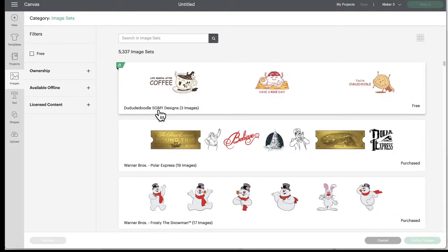Doodle. SGMY. I've never heard of that designer. Life begins after coffee. There's only three images, so these are the three. Have a rice day, and you're incredible.